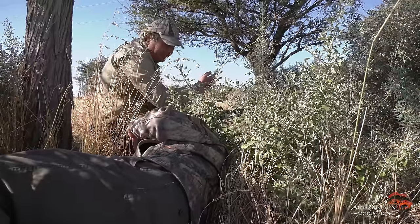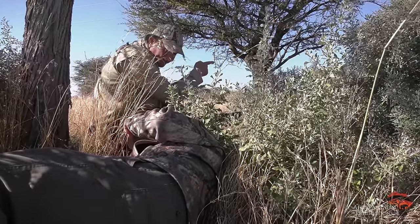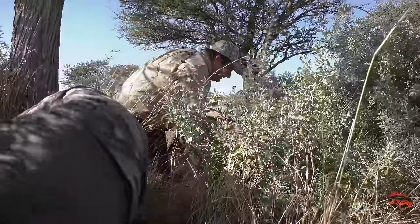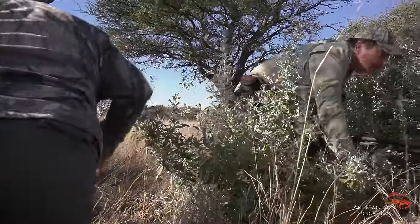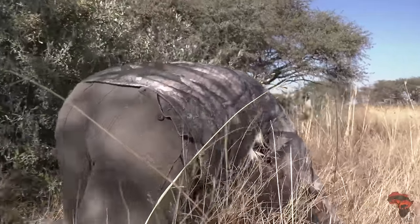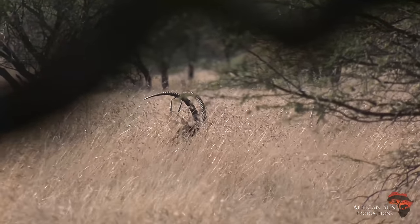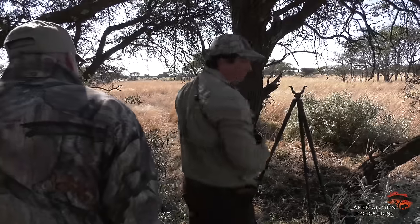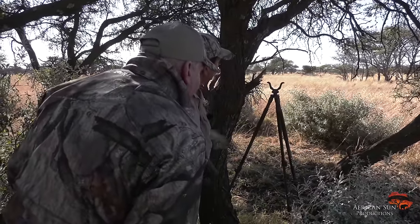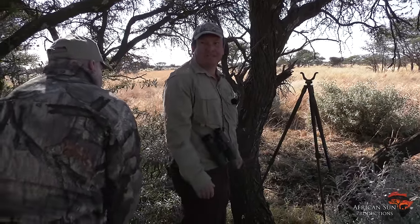Gonna move a little bit like that for the wind, because some of them are moving this way, so I'm just gonna move over there. So this is him laying down here. So it's just patience. We'll just have to wait for him to get up and then we'll take him.